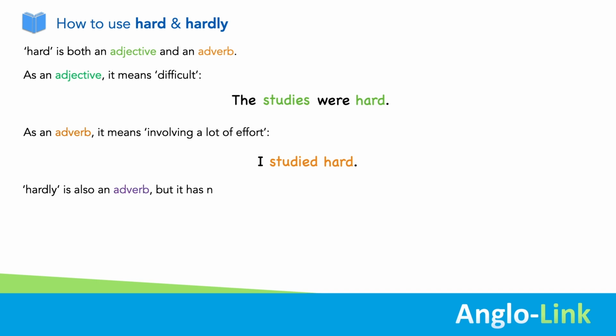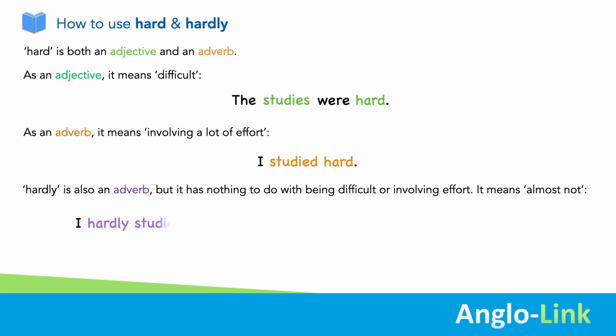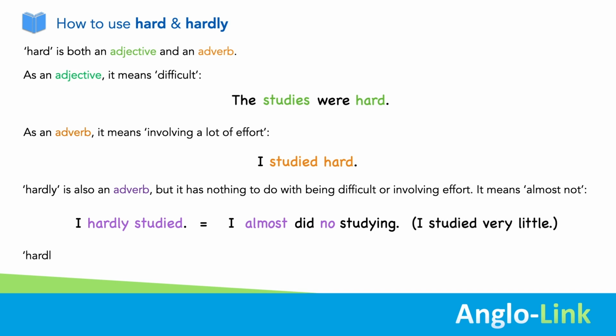Hardly is also an adverb, but it has nothing to do with being difficult or involving effort. It means almost not. So if I say I hardly studied, I mean to say I almost did no studying. In other words, I studied very, very little. Hardly always comes before the main verb. I hardly studied.